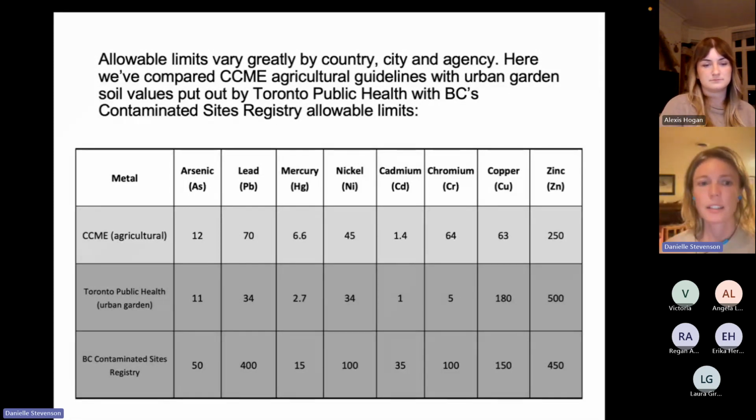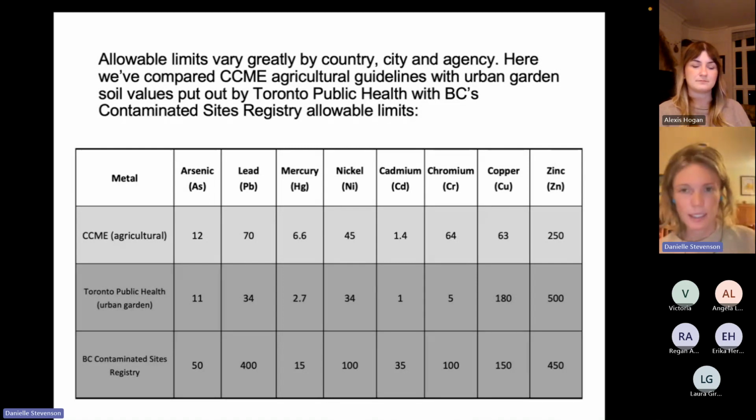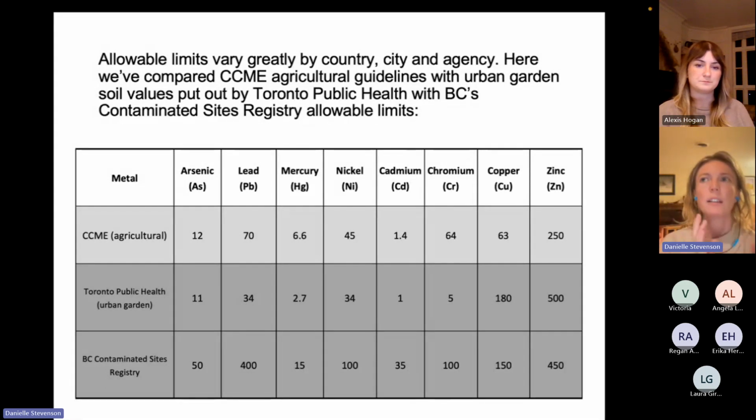And so we tend to go with the Canadian Council of Ministers of the Environment, CCME. It's a federal set of regulations or limits. And we use their agricultural limits. So within each agency that sets limits for contaminants in soils, there will usually be different limits that are allowed depending on the land use.